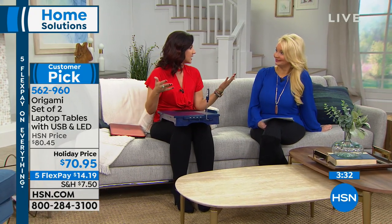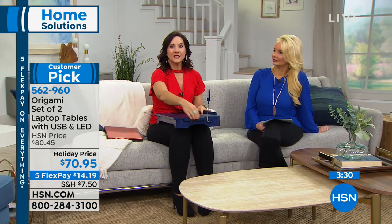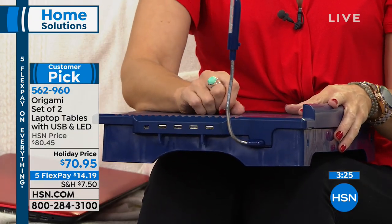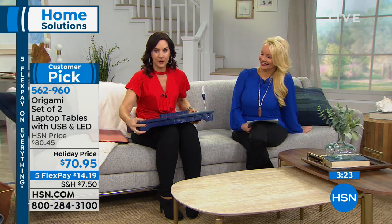And on the go, if you take this with you on a car ride, or if you take it on a business trip, you still have all of those. Say you forget your charger. How many times have you forgotten your charger? Like all the time. You just have those batteries. You're good to go.